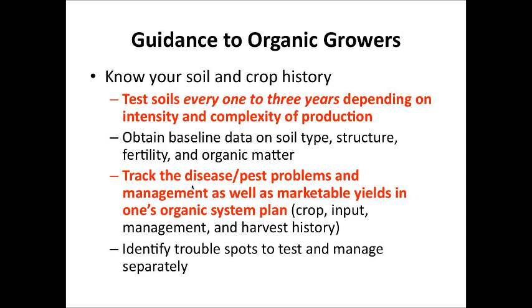There's always some loss, but typically it's less than 5% of your marketable yield if you are using proper rotations, if you have good balanced soil fertility, and you have good management practices. But there will be years when you have epidemics that are not due to your management, but due to a set of weather conditions that just predispose your crop to greater losses. Track those, pay attention to those, know what your challenges are for your crops. That will help you choose the appropriate inputs for their management.